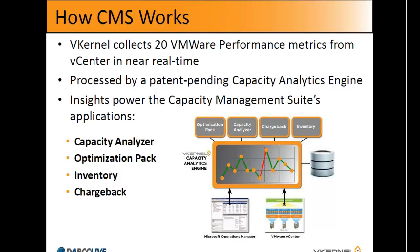And the insights from this math is what power our 4 applications, which are Capacity Analyzer, which finds both current and future bottlenecks and gives you actionable recommendations on how to fix them. Our optimization pack, which will help you best use your hardware and just have everything running as efficiently as possible. Our inventory, which allows you to search, filter, and sort through all VMs in a virtual environment, as well as report out on your environment. And our chargeback application, which will map costs back to the departments that are generating them.